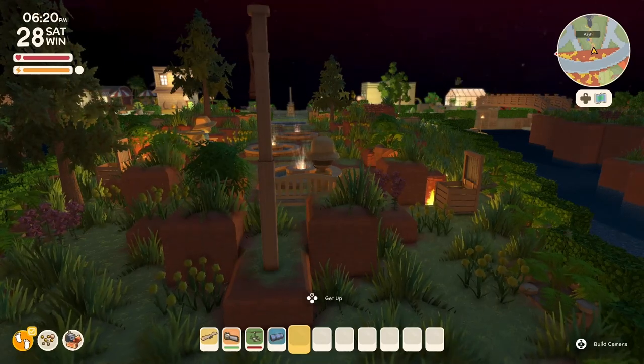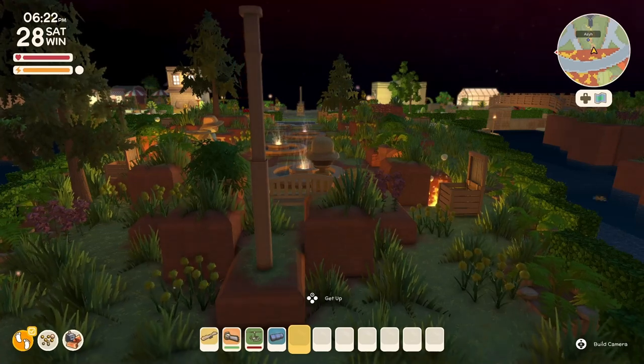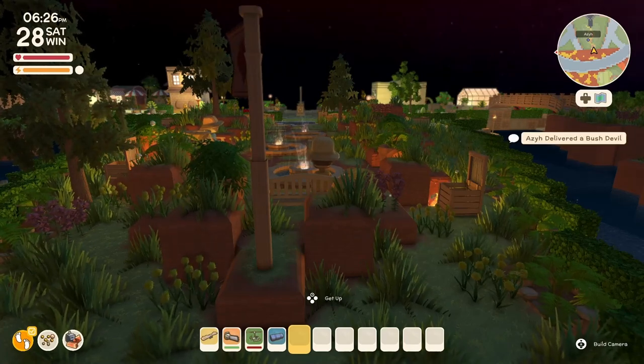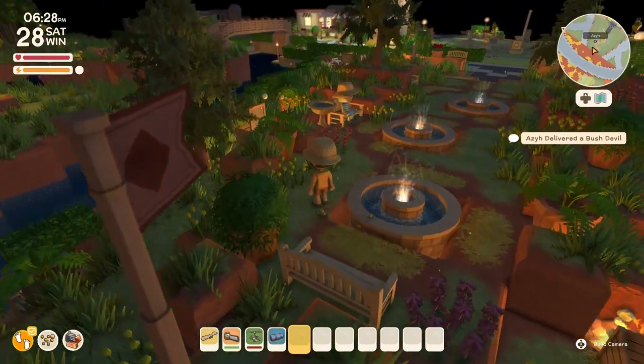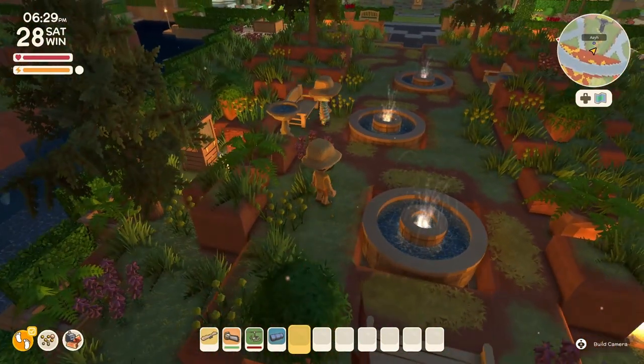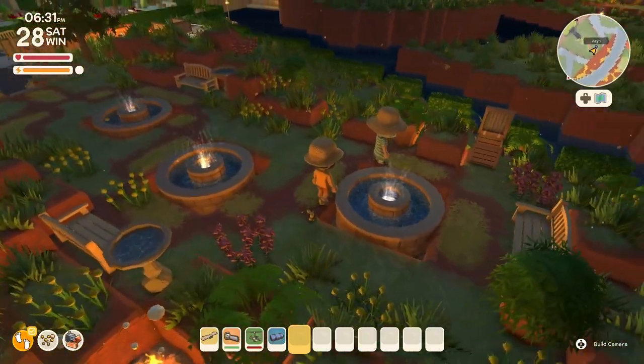I was so impressed by all these details that we're looking at, that we're seeing, that we're enjoying, the tree placement. You see here, you see the building, you see the bridge, you see the museum. Look, there's a little message, a bush devil, and it just goes automatically. It's so clever. I can't wait to start putting more of those traps like that around my island.